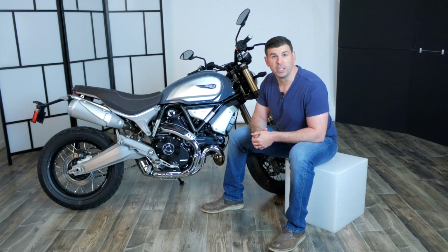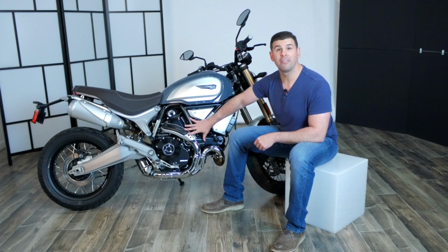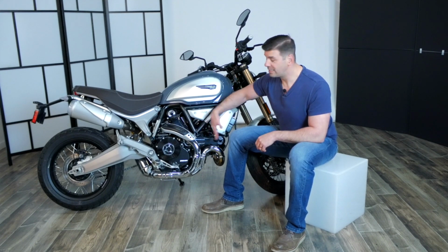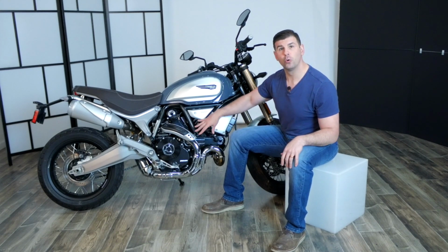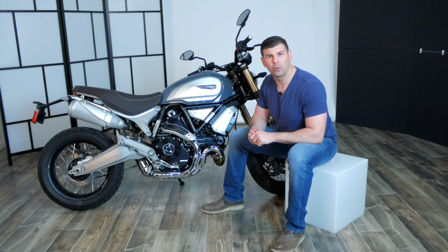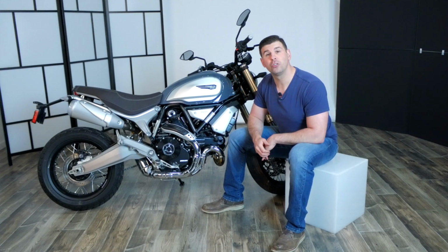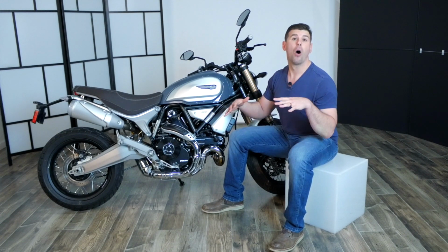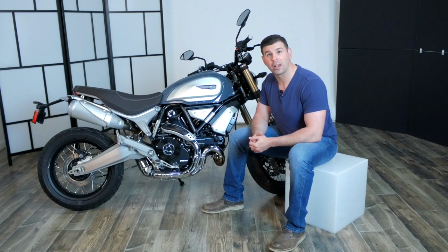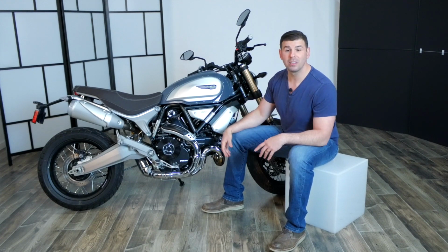On to the middle of this machine. First thing you gotta know, it's the Scrambler 1100, so you have this giant 1100cc L-twin staring right at you. We already went over the torque specs, but the fun part is it's air cooled. You got a little tiny radiator in here just to keep the oil cool. Air cooled definitely translates to maintenance you can do at home. You don't have to run to the dealership every time you got to change the oil or switch something out. You can wrench on this bike yourself. Awesome idea. Thank you, Ducati, for keeping my costs down as far as maintaining the bike. Low tech sometimes just means easier to live with.